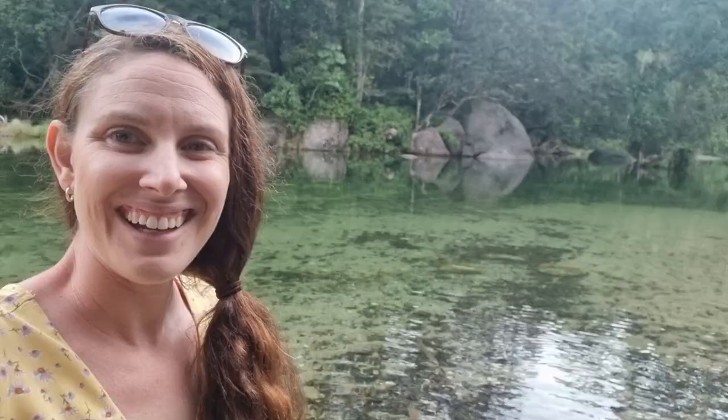I've just wandered down to the Boulders swimming area just before sunset, and I've got the whole place to myself. It's beautiful.